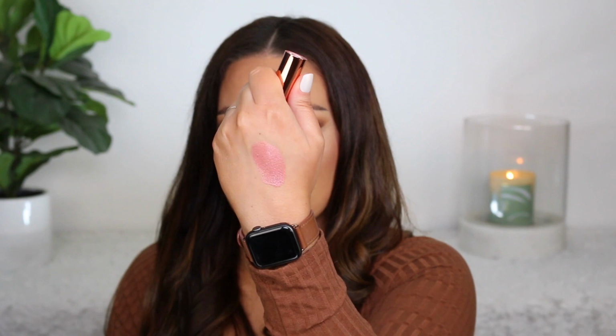Since this release, this is what I've been mostly reaching for 90% of the time, but I do have blushes that I was using throughout the year that you guys can guess, which I absolutely love. The Charlotte Tilbury Beauty Light Wand High Blush in Pinkgasm. It recently came back in stock on Charlotte Tilbury, and this blush, you guys, every time I swatch it, I fall in love with it.